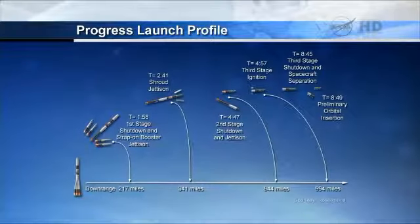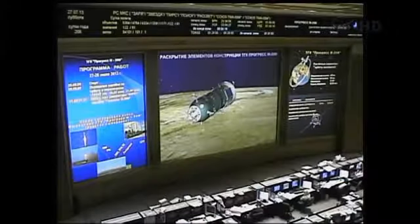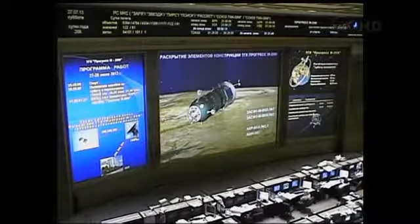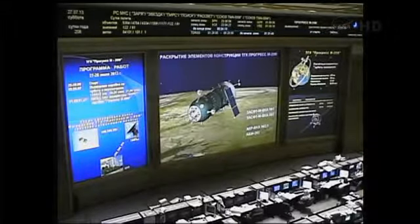After third stage shutdown and the separation of the third stage of the Soyuz booster, we'll be standing by for confirmation of the deployment of the antennas and solar arrays. Standing by now for third stage shutdown. And we have a confirmation of third stage shutdown and separation. Next on the docket, the deployment of the antennas and the solar arrays that are in the process of deploying.